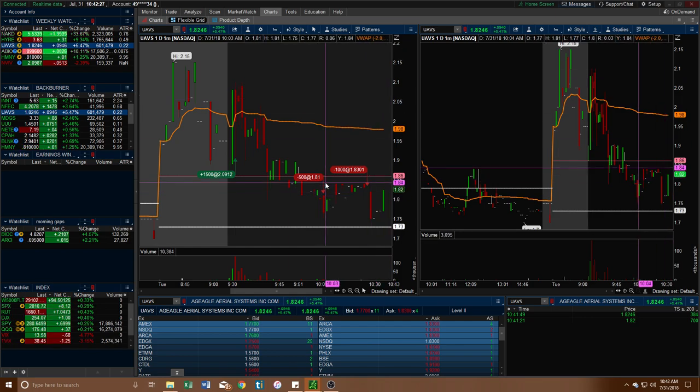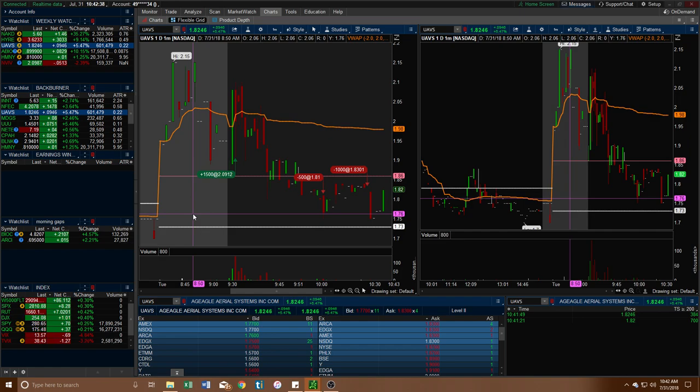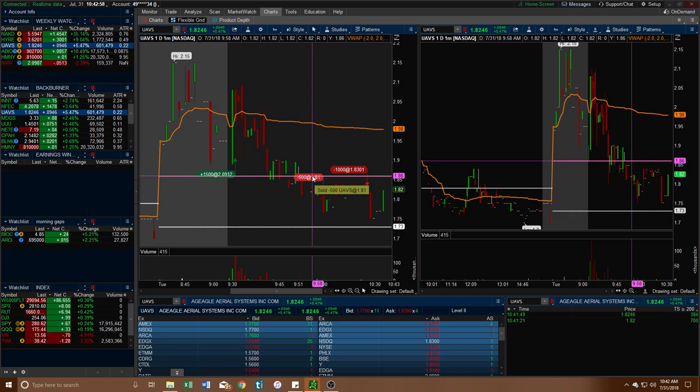But you can't kick yourself in the butt, even if you sold this for a loss and then it U-shapes back around and spikes up big. That's why they say patience pays. You have to have patience and wait for your setup and attack when you see your setup and it's breaking out.